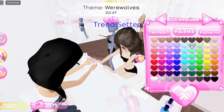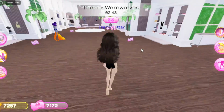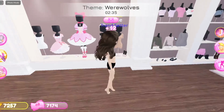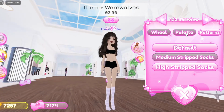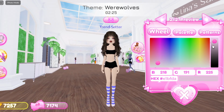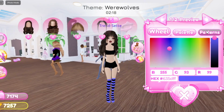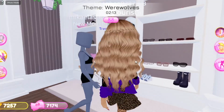And then let's do black nails because werewolves have claws. So we're gonna make those black. And then somebody's doing Claudine actually. Oh, that's actually a good idea, but we're not gonna do Monster High. All right, let's do blue actually. Actually, that looks purple. That looks purple, then blue. Okay, that's good. That's good. That's good. All right.